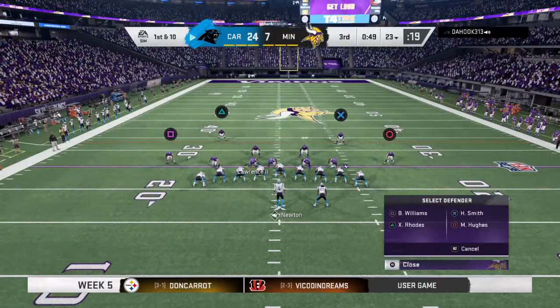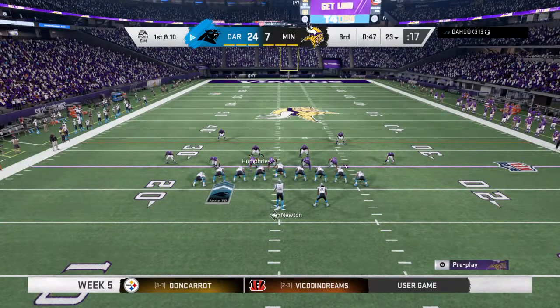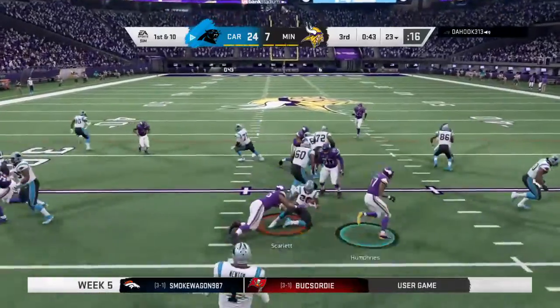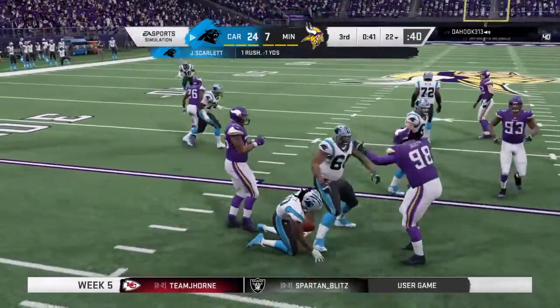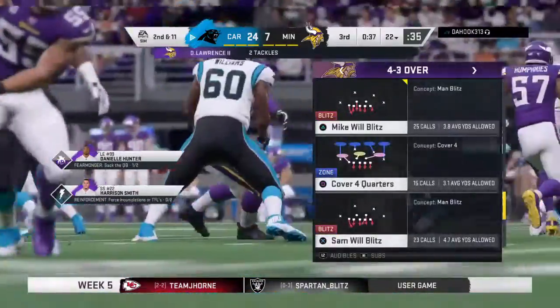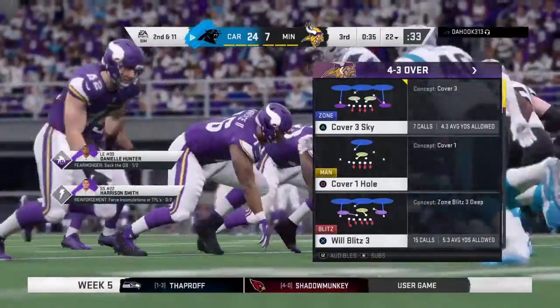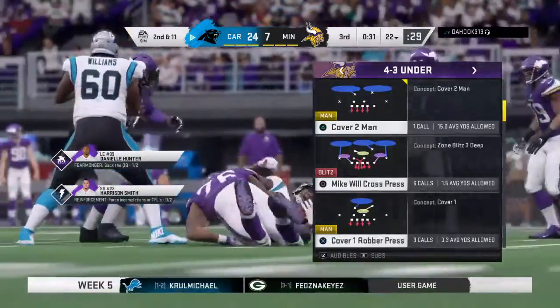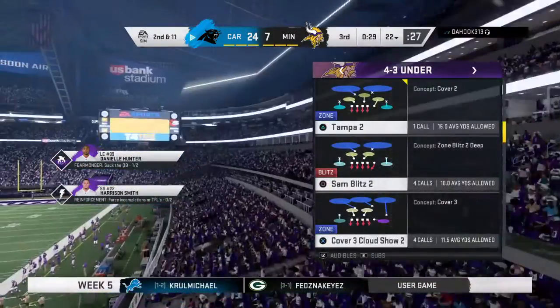Under a minute to go in this third quarter as they come up 1st and 10. Now a shotgun handoff to Scarlett. And he is going to be stopped cold behind the line of scrimmage. That's going to go as a loss of a yard, and it'll be 2nd down. Brings up 2nd and 11 at the 22-yard line.